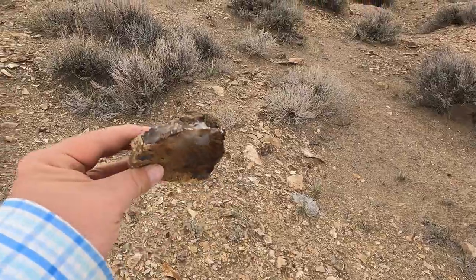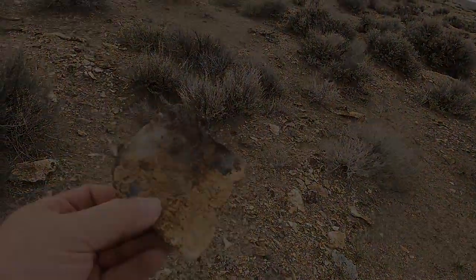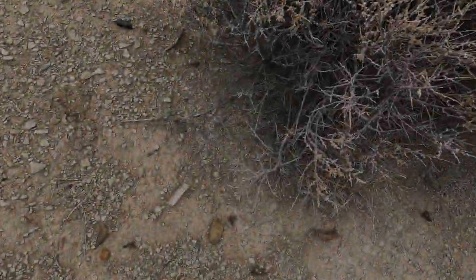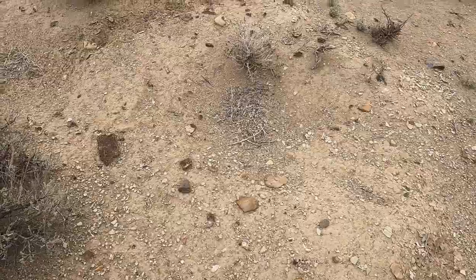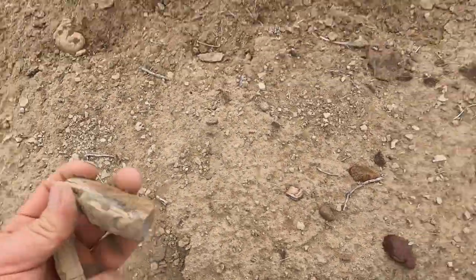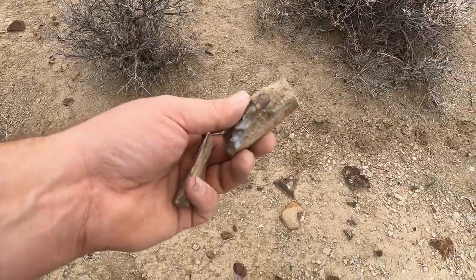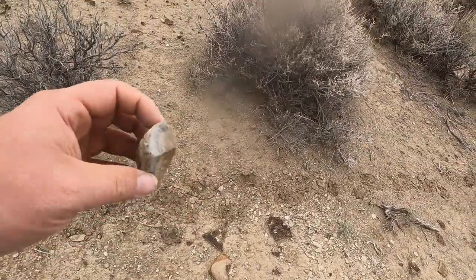Found this. Looks like a rim piece of it, or it could be just a vein. See a little thing here. A little piece of wood. Something right there. Not sure if that's... Oh yeah, that is the wood. Oh, that's pretty nice too. I'll keep that one.